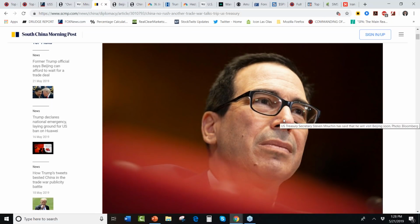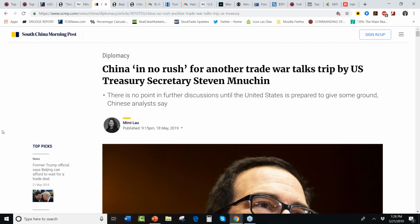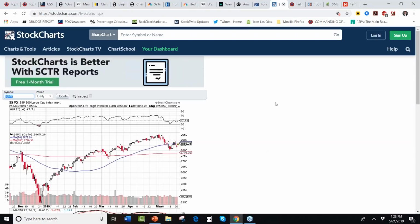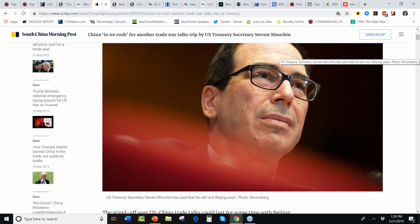Mnuchin, has anybody seen Larry Kudlow lately? Larry Kudlow, Donald Trump's buddy from New York and CNBC, he brought him in to be what? The market whisperer. Anytime there was something, Larry, get out on the White House lawn and talk the market up. We're going to do a trade deal. Everything's great and the economy's good. Anybody seen Larry Kudlow? Steve Mnuchin and Larry Kudlow have egg all over their faces.